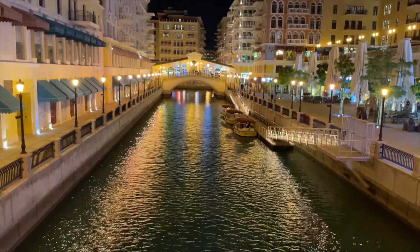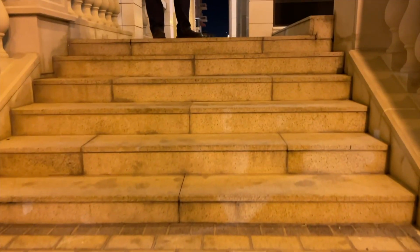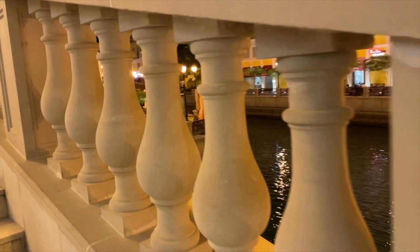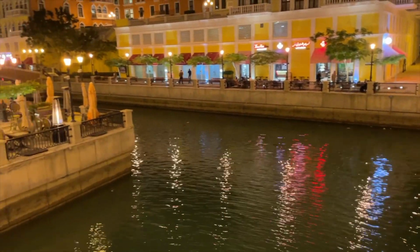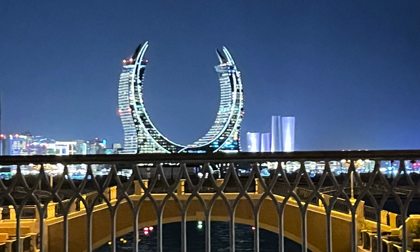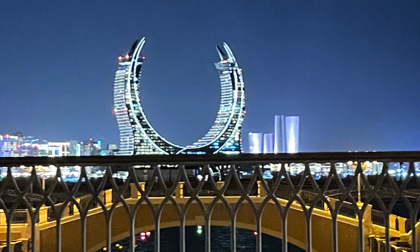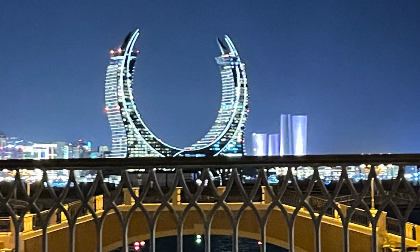Welcome to Little Italy in Doha. There are lots of little shops, Venice-style canals, and bridges, and amazing restaurants. On the way back to the airport, be sure to be on the lookout for the iconic Qatari towers.